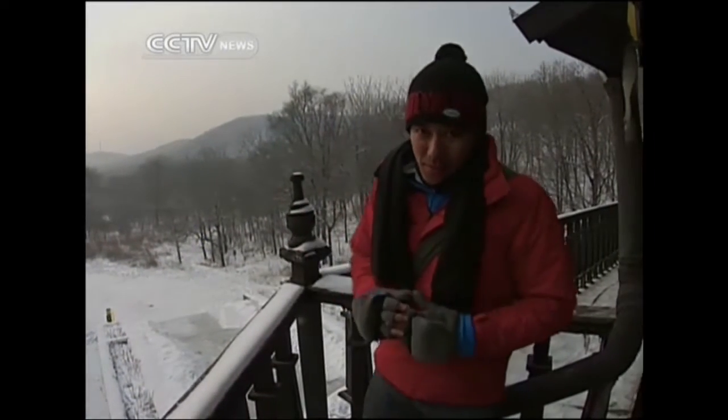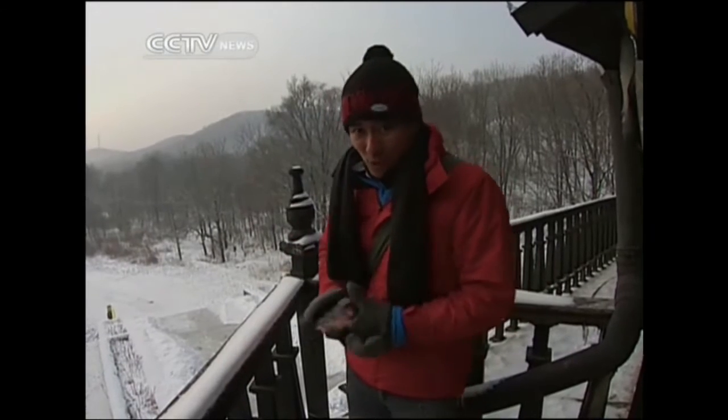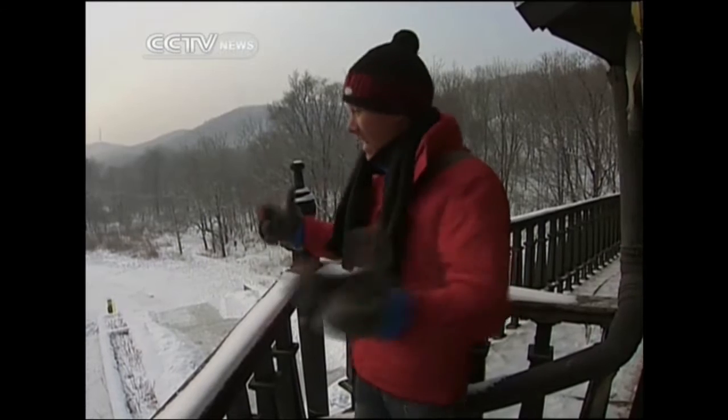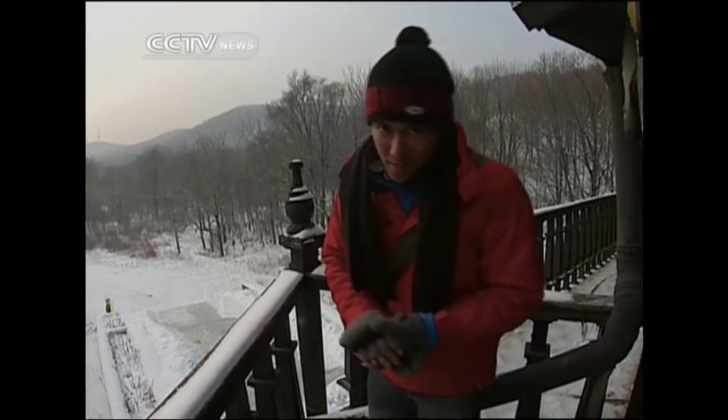Well, I've made my way up to one of the guest houses up in Yuchuan. So yeah, if you're having too much fun out on the slopes for just half a day and you want to spend a bit longer, it's a wonderful place to come. It's off the beaten track, something very rustic about it.